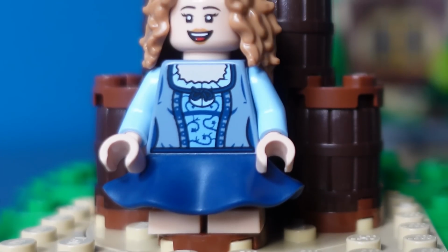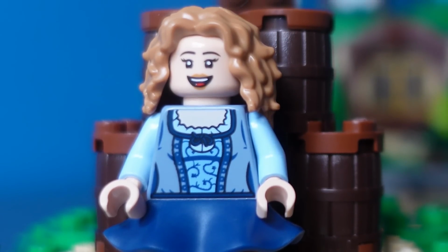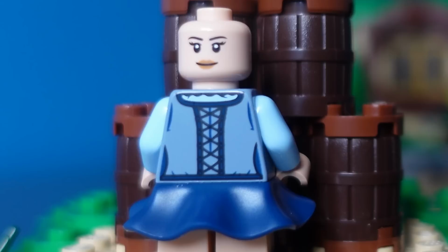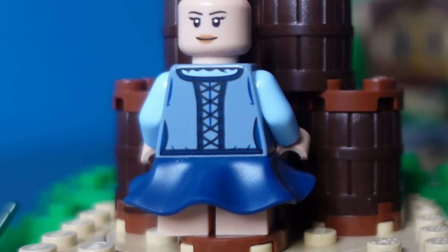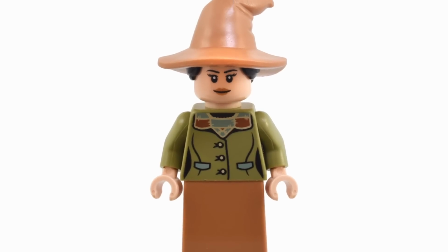I'm super pleased that we get Rosie. She's got a unique torso print and a dark blue skirt piece over her legs, which make her look just super festive. Her torso is so beautifully detailed and accurate. She does not have a unique face print. Her face has been used previously, but only once in the witch that was in the Ollivander's Harry Potter playset.